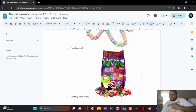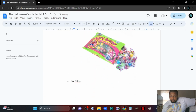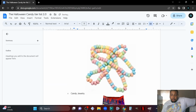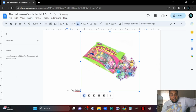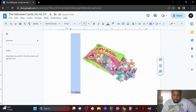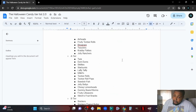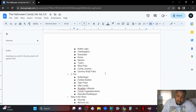Next up is going to be the Crybaby. Well, the other gums were gums for wusses. This is a real man's gumball here. But the Crybabies really were pretty sour. Not quite as sour on the level of the Warheads, but still they did pack a punch. They were kind of tasty, but they were also pretty sour. So I think I'll leave the Crybabies in B.